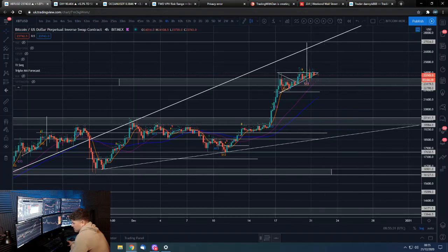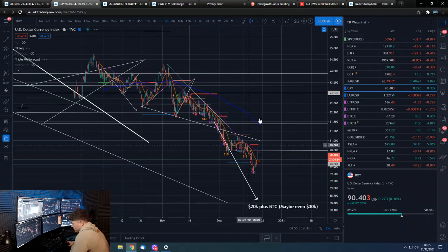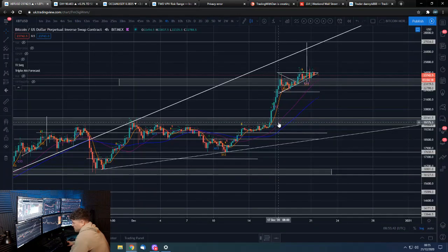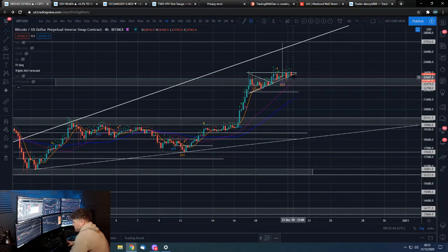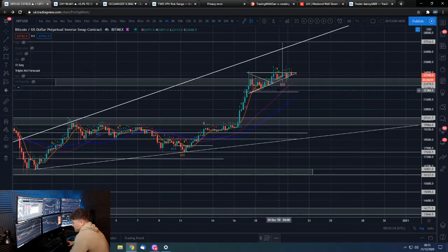So are we going to get a back test of 20k? It is going to come down to the dollar for me, and to be honest, it would probably take quite a juicy move up in the dollar. I think we would need to be in this range. I think we would need to probably have a 92 handle in the dollar, for at least the dollar to be the impetus to get us down here. We could have something Bitcoin FUD related that could drive us down, but if we're just looking at the DXY, something we can actually predict more than Bitcoin FUD, then yeah, I think we'd need about the 92s to get us down here.